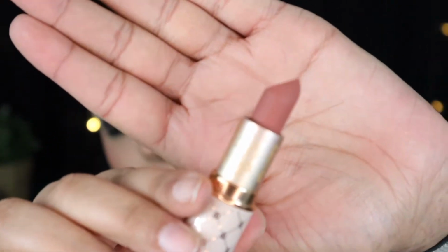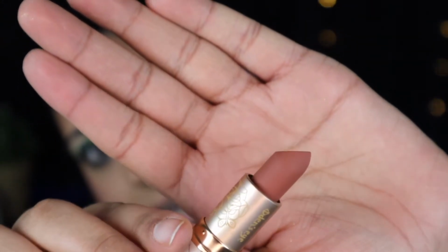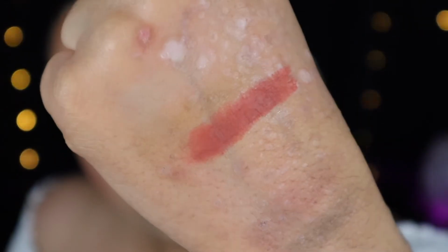Let me just go line my lips. I'm gonna use Pat McGrath Buff and I'll be right back. Okay, so I've lined my lips. We're now gonna go in with the lipstick, which here is a close-up of the shade. It's so pretty. Okay, let's do this. I'm excited to try this formula.